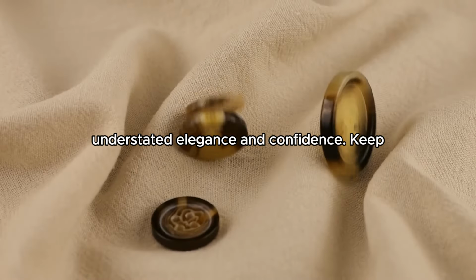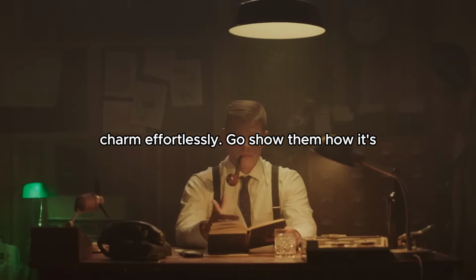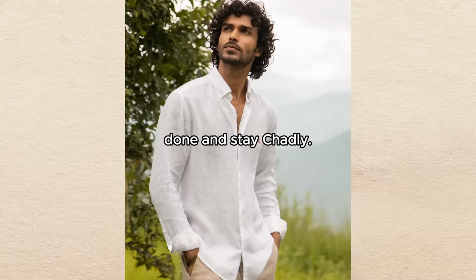Remember, it's all about understated elegance and confidence. Keep it simple and you'll exude that old money charm effortlessly. Got it? Now go show them how it's done and stay Chadly.